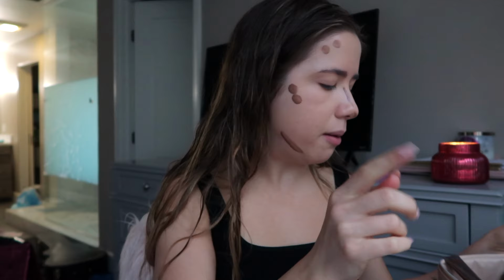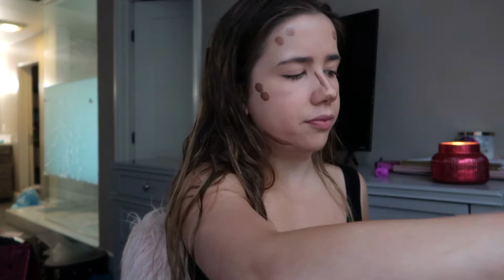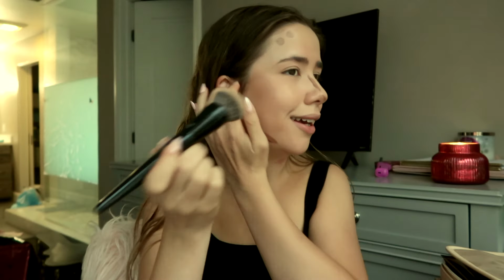And then I am a hypocrite because I do use a brush to blend this one out. But this brush is pretty new. It's from Sephora. It's number 88 from the Sephora collection. So I feel like it's not as gross because I haven't used it enough to make it gross. Ew, I'm so disgusting. I am unsanitary, guys, sorry. It is what it is.